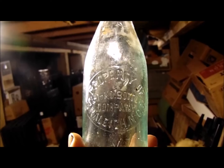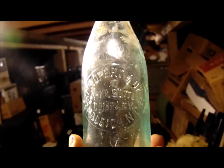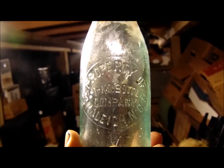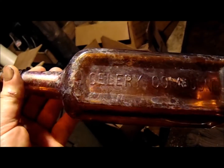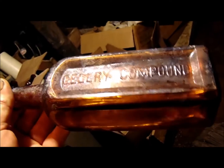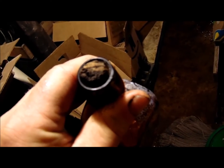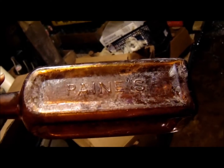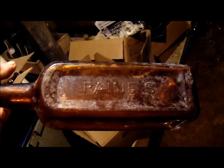And of course we have yet another of the Silico, or Silico, I don't know how you pronounce it. And we have the celery compound. I don't know if that's the original liquid in there, but it does have an original cork in it. So, I don't know what these are worth, maybe $15.